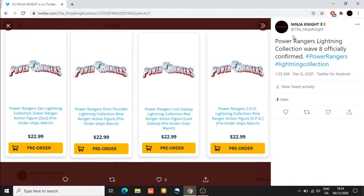We have Power Rangers Dino Thunder Lightning Collection Blue Ranger. So we already have red, we already have white, and now we are going to have blue. So we're starting to complete that team. This is something that Hasbro are all about, particularly under John Warden. He will want to continue and complete teams as fast as possible so that people can build up their teams and have them interact with each other.